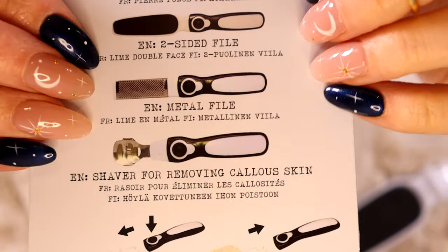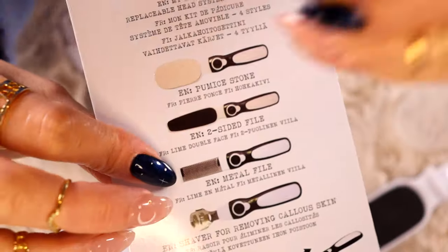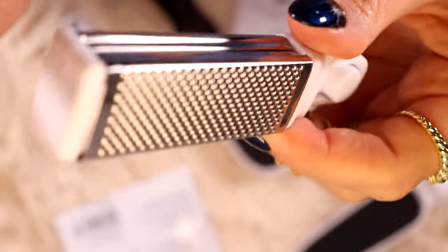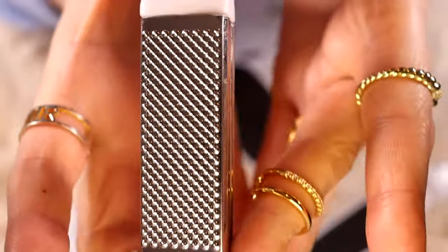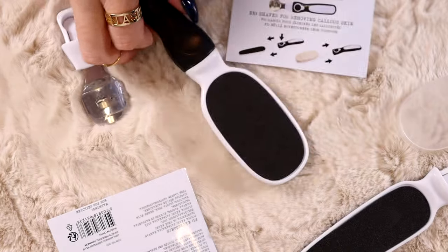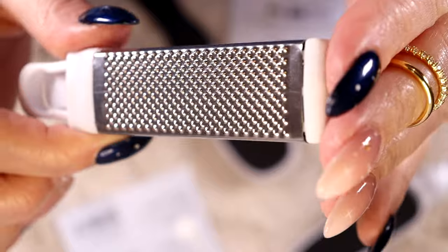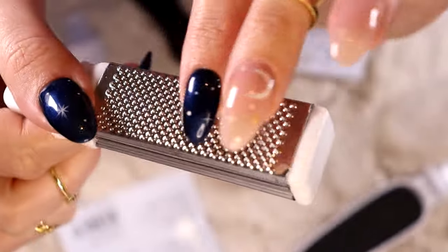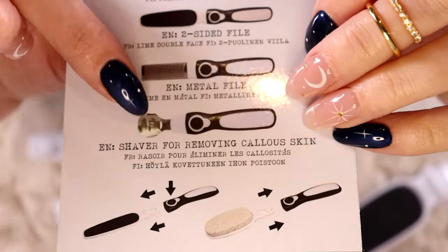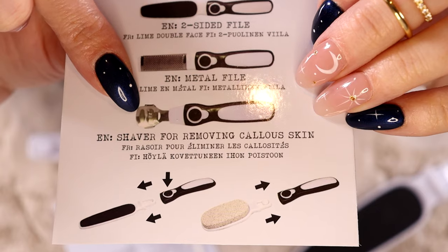Two-sided file, a number three metal file, which is the cheese grater looking file. I've never used something like that before. Like the pumice stone and the file, yes, but a cheese gratery type file? No. So that'll be interesting. And then the last one is a shaver for removing callus skin.